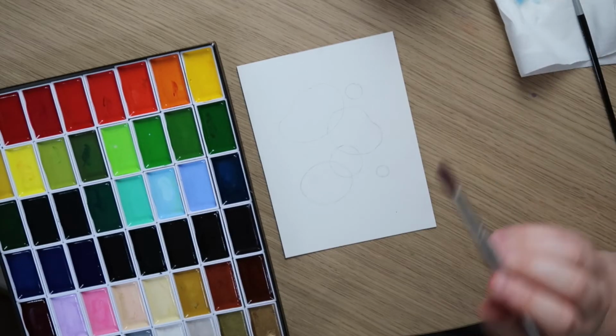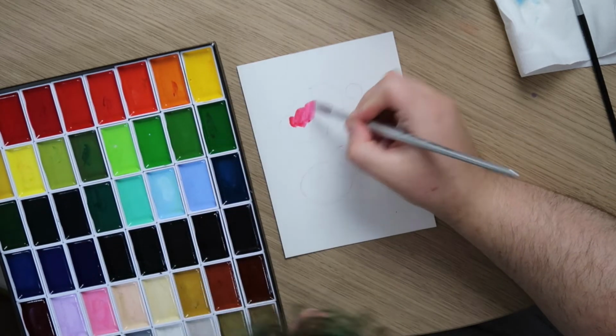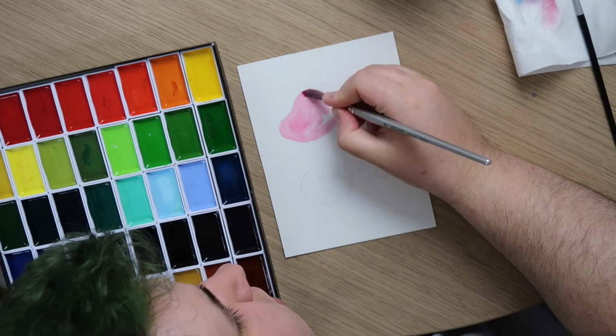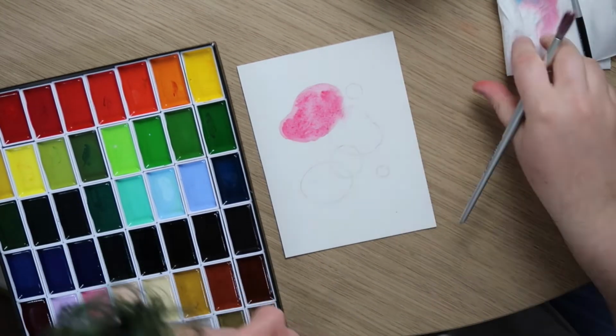Now we're getting into the expensive stuff. And obviously you can see straight away that there's so many more colours and that the colours themselves are way more pigmented. The thing that I actually don't like about the Kuretake is that it bleeds really easily.